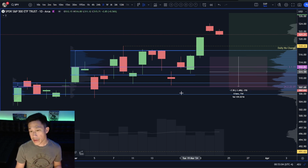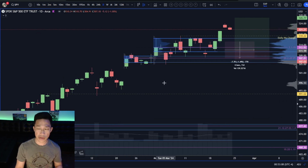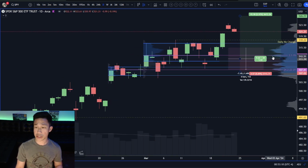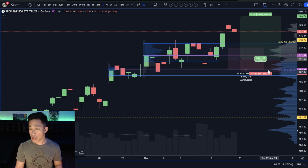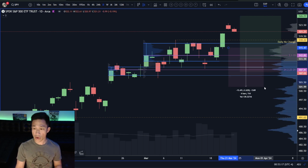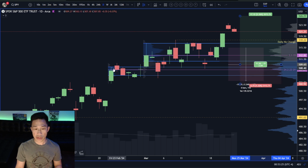So as long as you're holding over these two structures, there's nothing for these buyers to complain about. Buyers are still looking very comfy here. So this trade zone is essentially just built off of these high volume areas that were found in these local demand zones. And if you really wanted to be even more conservative with it, even coming down all the way to something like this is very reasonable, right? Because as long as they don't fill this gap, as long as they don't find acceptance under here, bigger picture, these buyers are okay.